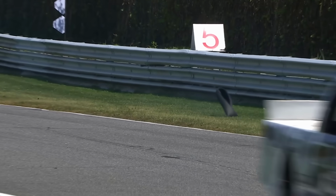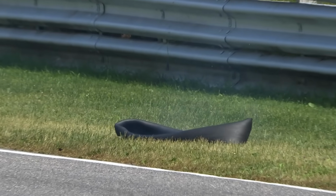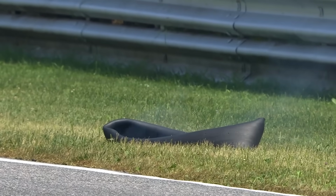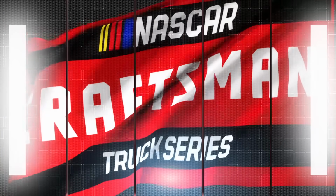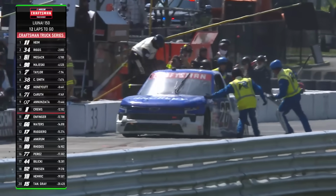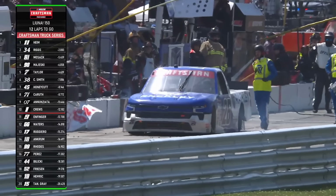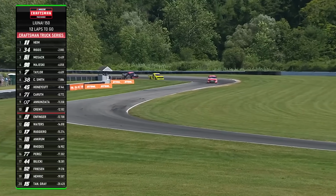Whoa, lost his tread. Another 3 feet, and that would have been a yellow flag. That thing rolled out onto the racetrack. Well, don't tell that to Corey Heim. Absolutely not. We don't need that aggravation if you're Heim. Would you call this a walk in the park? Uh-oh. Since we're at Lime Rock Park, for Corey Heim, it's like he couldn't stop it.